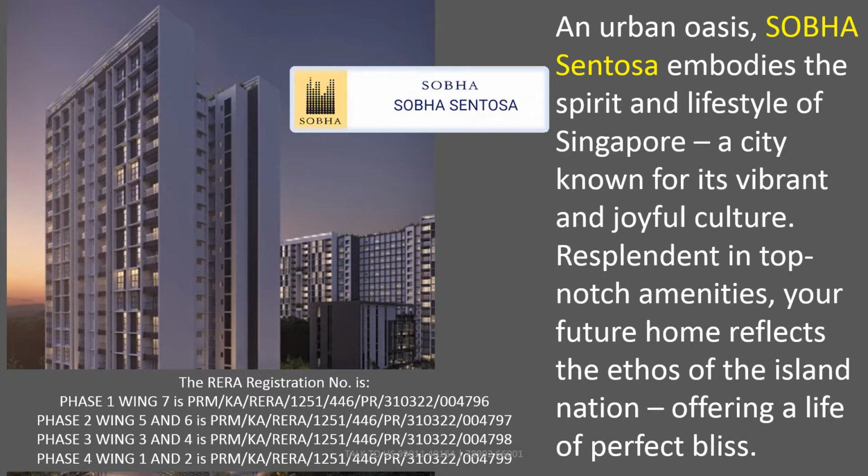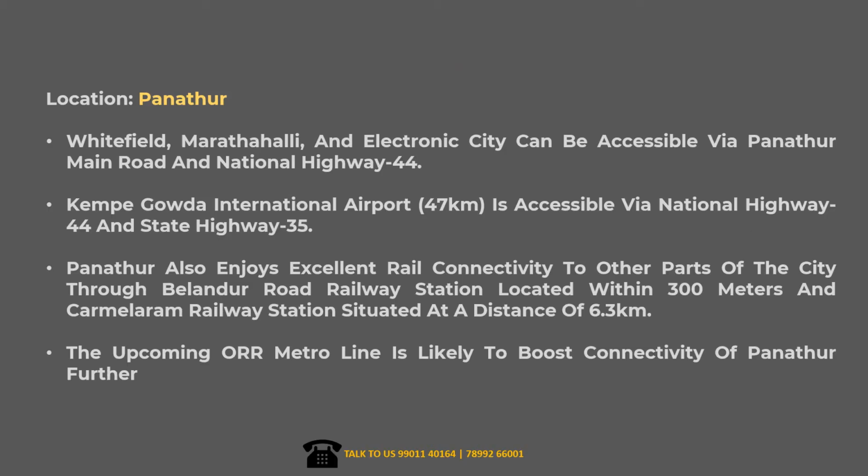So talking about Sobha Sentosa, it's coming up in different phases. There are 7 wings. It's a property which is built on the theme of the Sentosa Island. So you're going to experience Singapore living in your own Namma Bengaluru. So there's more bang for your buck here at Sobha Sentosa. Talking about the location, Panathur.